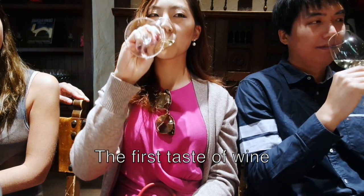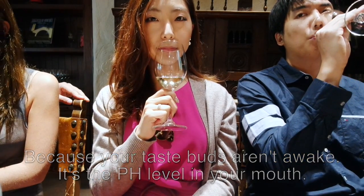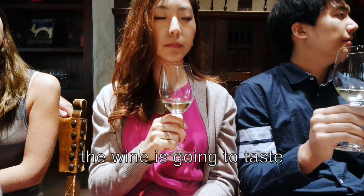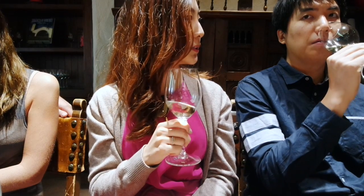Cheers. First taste of wine is not going to taste quite right because your taste buds aren't awake. It's the pH level in your mouth. So the second sip, you're going to feel tingling in your mouth. The third sip, the wine is going to taste dramatically better than the first sip. So enjoy three sips and see what you think.